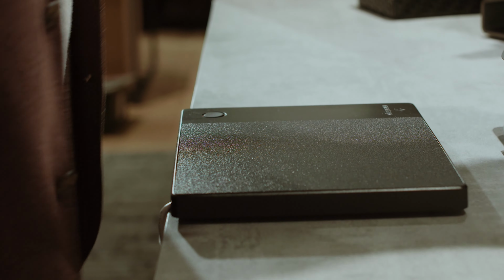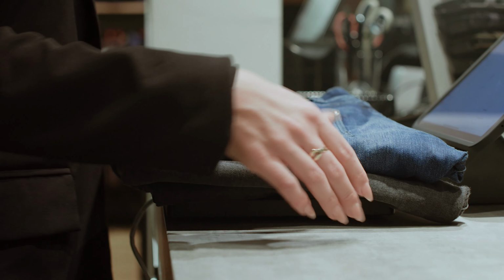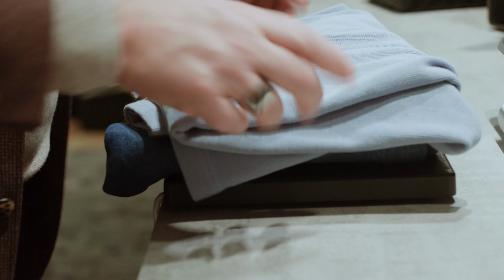A third reason is the speed of checkout. So what we see is that RFID reading at the point of sale is 15% faster than conventional barcode scanning. But it's even 50% faster if you don't need hard tags anymore. And this also goes for the return process, where it's not only faster, but also more secure, since you now cannot return items that have never been sold.